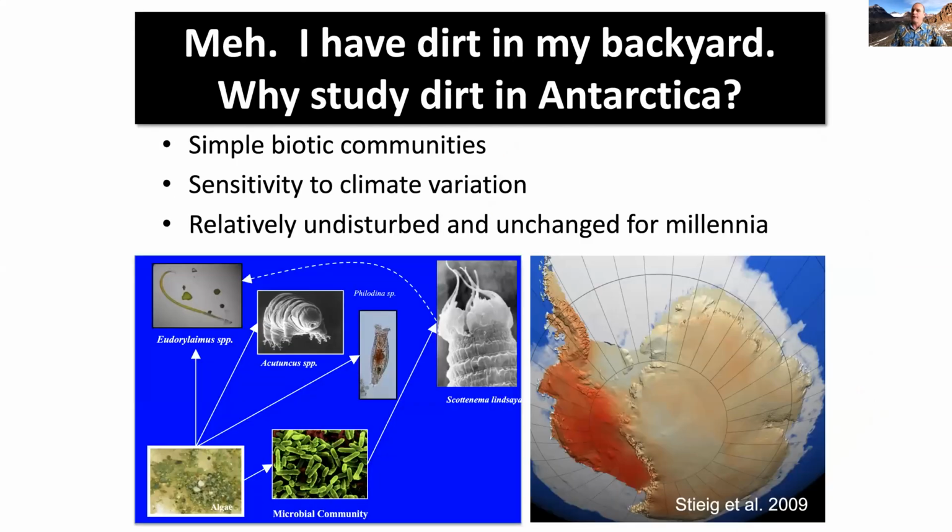Yeah, whatever, you know, I got dirt in my backyard, man. Why should I pay somebody to go all the way to Antarctica to study a bunch of dirt? Well, in Antarctica, we have very simple biotic communities. Mother Nature has done this terrific experiment by removing all the plants from above ground, because plants take stuff from the atmosphere and pump it into the soils, and that complicates things, right? And then it's also reduced biodiversity. If you were to take a handful of soil from your home in Alaska or Colorado or Indiana, that handful of soil would have hundreds of thousands of animals in it, and maybe even 20 to 30 species of nematodes alone, right?